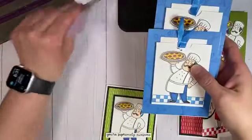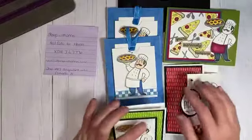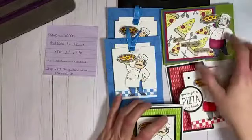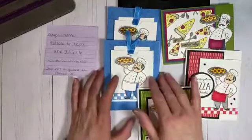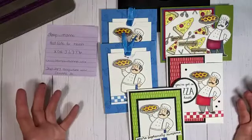So I hope I have inspired you with the supremely awesome stamp set. As I said, this stamp set is retiring. It is leaving us at the end of April. April 30th is when the annual catalog is done. But it's while supplies last.